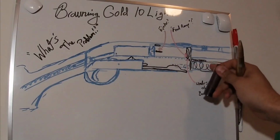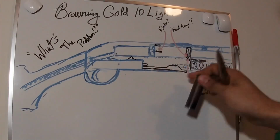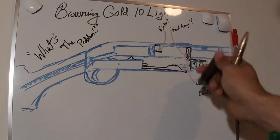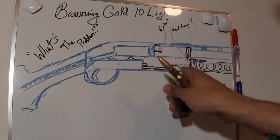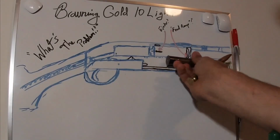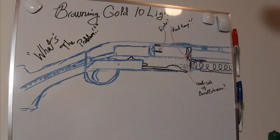That could be spring tension. That could be just dragging. There's plenty of Gold 10s out there that actually work, so I'm not so positive that this is simply inherent to a design issue where it just doesn't have the oomph to come back, because this bolt comes back with a significant velocity. It's a very, very quick action.